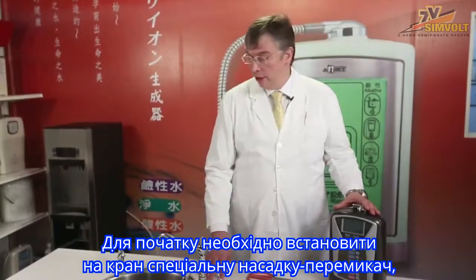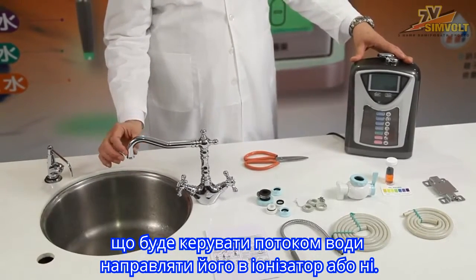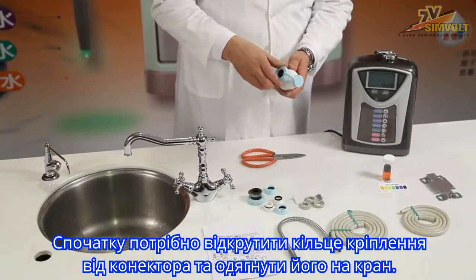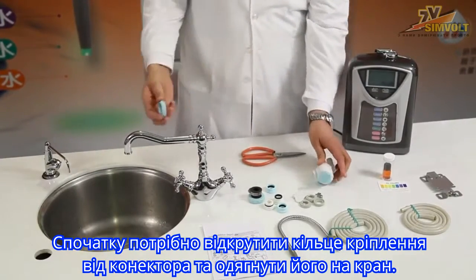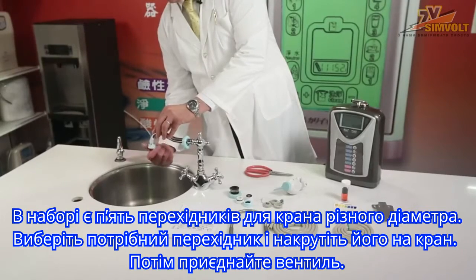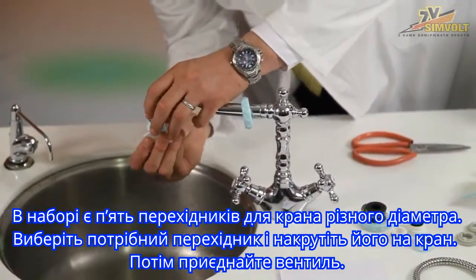To begin the installation, first inspect the threads on the end of the faucet. Faucets have outer threads, inner threads, and some have no threads at all. Check the various faucet adapters to find one that fits. Take the lid off the faucet converter and slide it onto the faucet. Then select the correct faucet fitting and screw it onto the faucet. Use the included wrench to tighten the faucet.